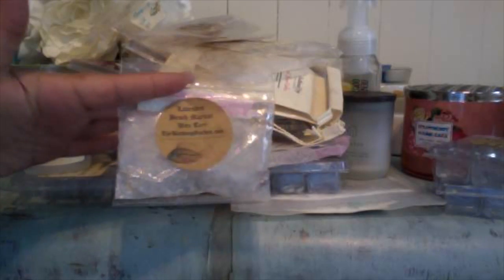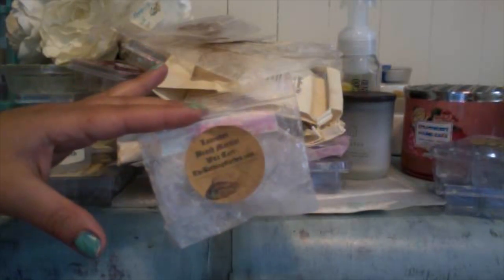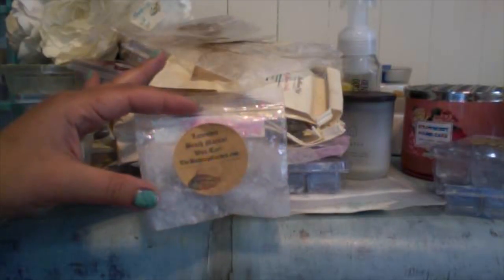Lavender Beach Martini. I wasn't really so crazy about this scent on cold. It got wet, so I can hardly read it. It's French lavender, sea salt, lemon, pink grapefruit, and clary sage. Oh, this is beautiful. I don't plan on placing any orders with the Bathing Garden just because I want to use up my collection first, but if I saw this on her website, I would order several of these.